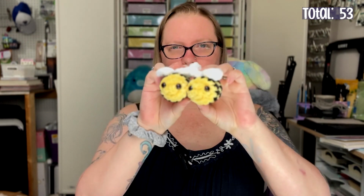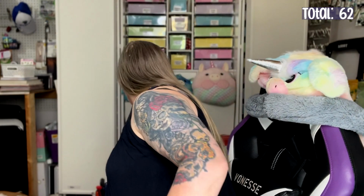All right, next up is another freehand design. We have got 2, 4, 5 bees. There's definitely more bees. I need to go and find the bag that has those bees in it, because they are actually finished now, and I think there's 4 more of them. So we're going to be 9 for bees.